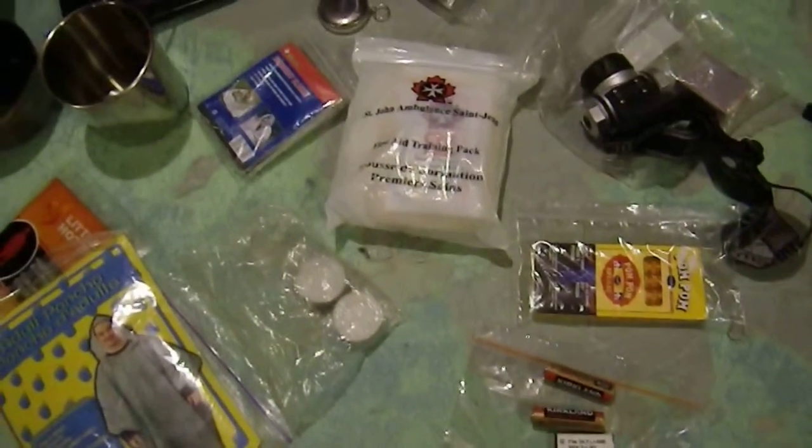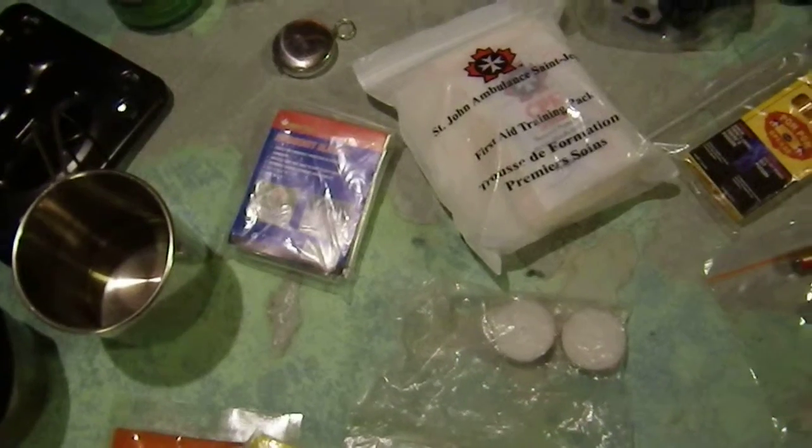Immediately above that, I've got my first aid kit, an emergency blanket, which is the reflective blanket, 2 tea lights. I've carried those around. I've never actually used them, but they are a good fire starter if you run into some very difficult times. I've got a disposable rain poncho, a shake and bake body warmer.